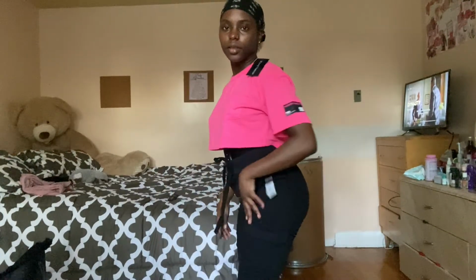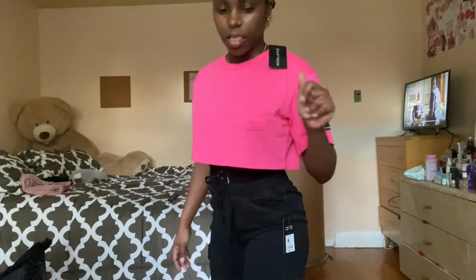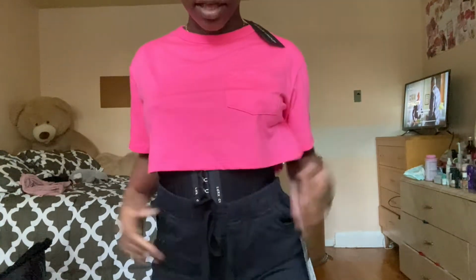So y'all, these are the next pants that I got. It has a pocket on this side, and it has one on this side as well. Let me show you guys what they have. And the bottom is really skinny, and it ties in the waist as well.